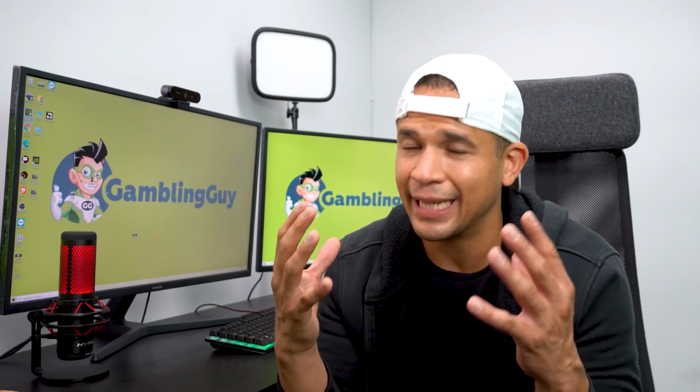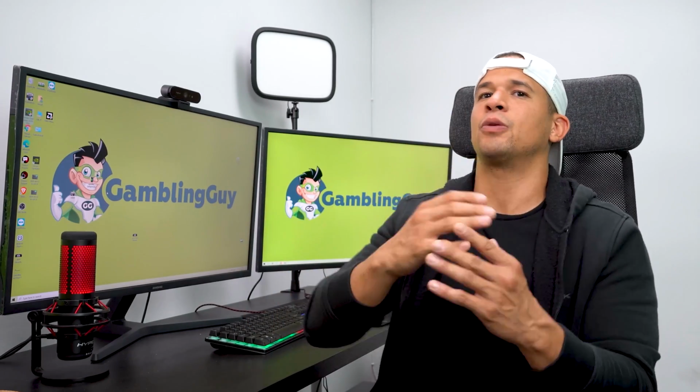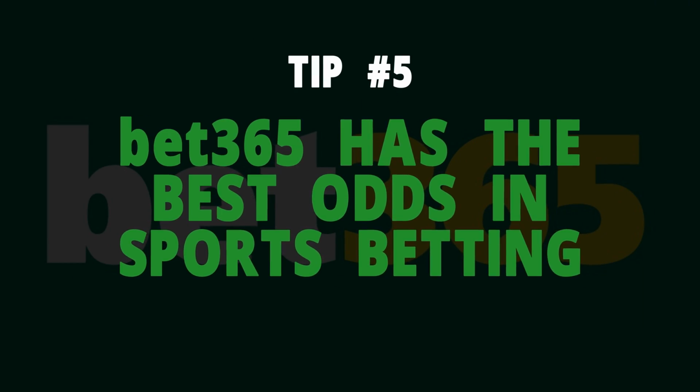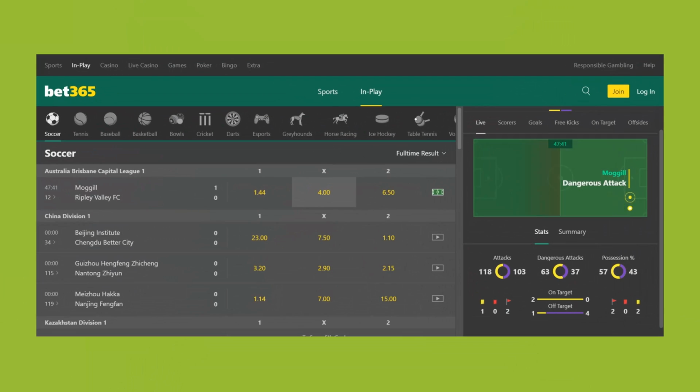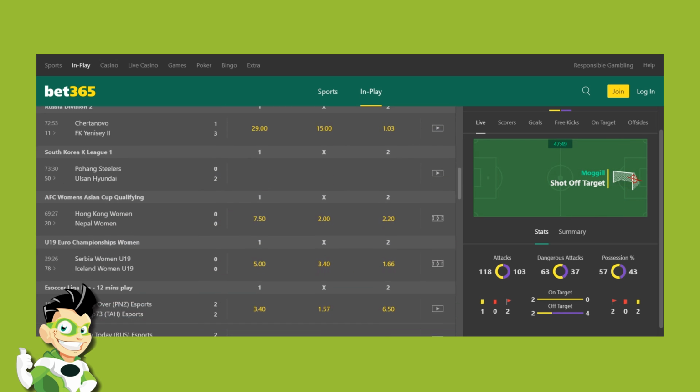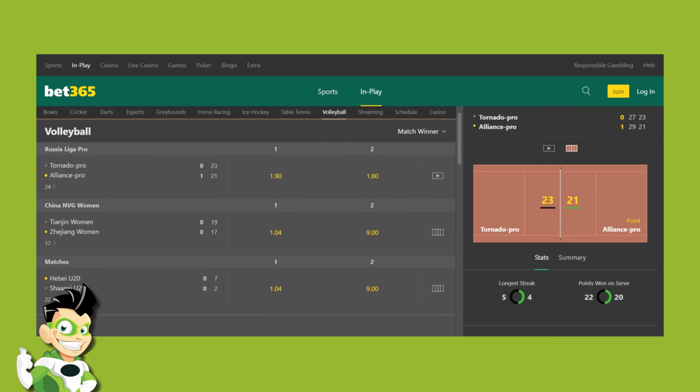Now, as far as betting like a pro on Bet365, it really just depends on what aspect of the casino you're going to utilize the most. However, Bet365 is really the place you want to be if you're going to be sports betting. They have the best odds you'll find anywhere. There's no equal competitor. Bet365 is also global, so whether you're based in the US or anywhere else, it's going to offer you the best odds you're going to find anywhere, period, end of story.